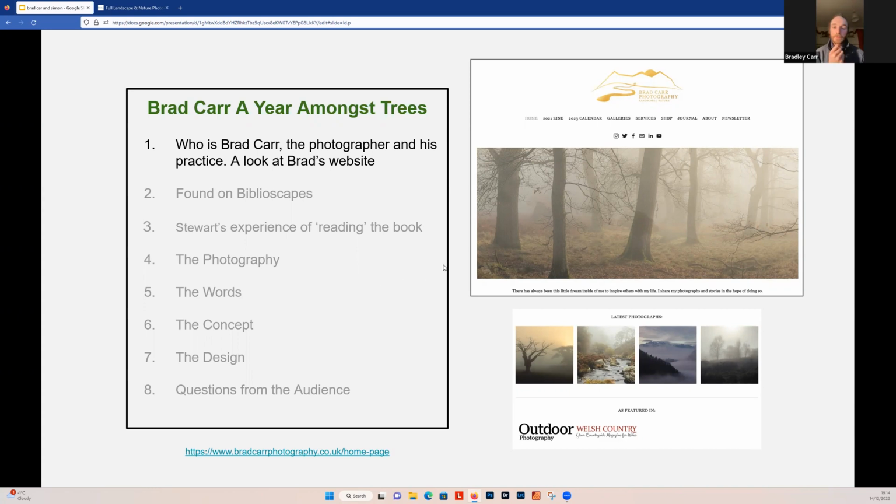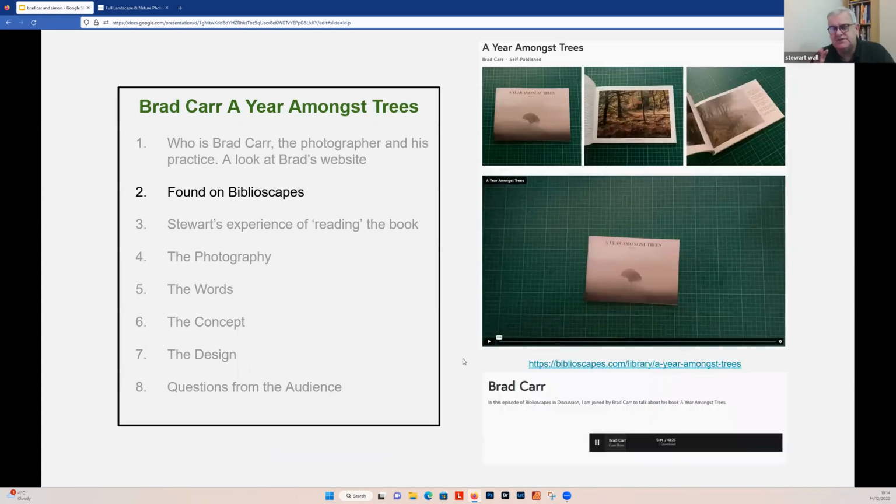So let's move on to the next slide, which is where I first saw your book on Biblioscapes, and if anybody's never seen Biblioscapes, it's really worth having a look. It's Ewan's photo books site, biblioscapes.com, and this is where I saw Bradley's book. There is a 45-minute interview on there with Bradley, in conversation with Ewan. So if you don't get enough of Brad tonight, you can do more on Biblioscapes.